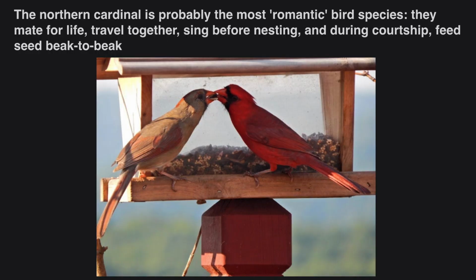The northern cardinal is probably the most romantic bird species. They mate for life, travel together, sing before nesting, and during courtship, feed seed beak to beak.